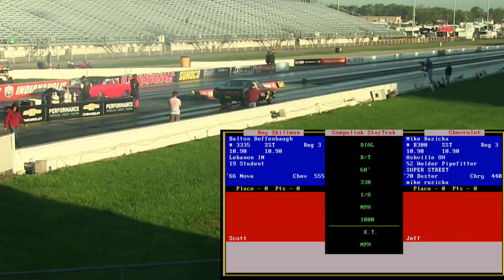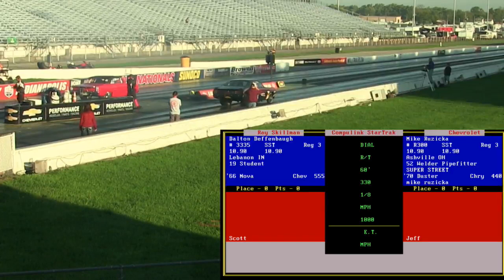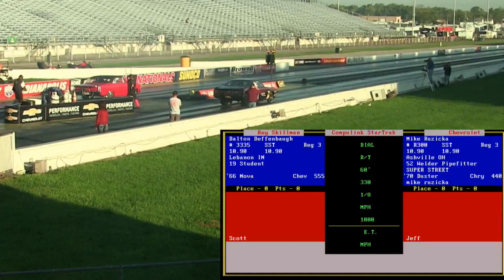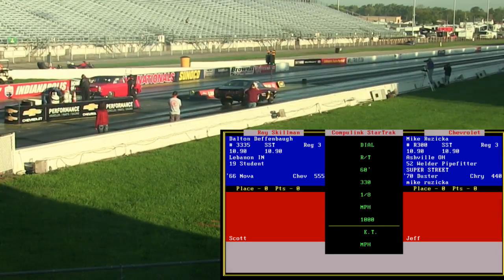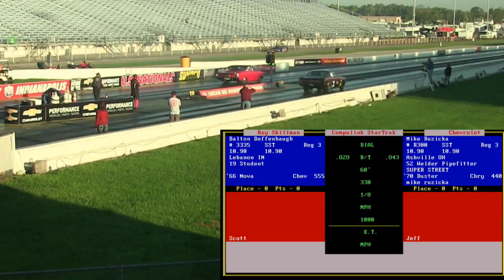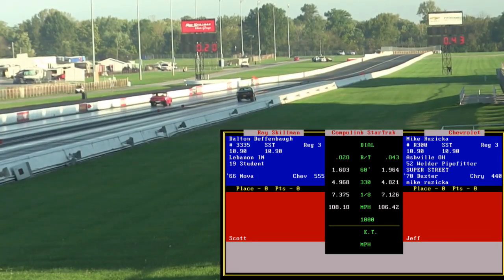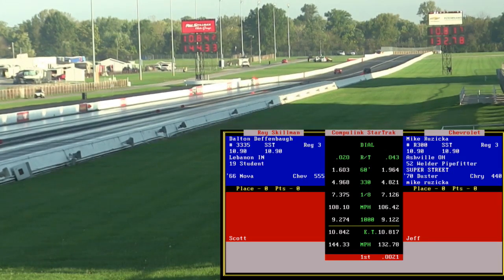Mike Rizicka, '70 Duster out of Asheville, Ohio, over in the Chevrolet side. And on the Ray Skillman lane, the student out of Lebanon, Indiana. This is Dalton Deffenbaugh. First big car race. First big car race class. And Dalton just licensed in Super Street. This is his first divisional race in any class other than junior dragsters. And boy, did he have a career in junior dragsters. Dalton flips the scoreboard, 10:84, 144 miles an hour. And Mike Rizicka, his Duster 10:81, almost a tenth under the standard.